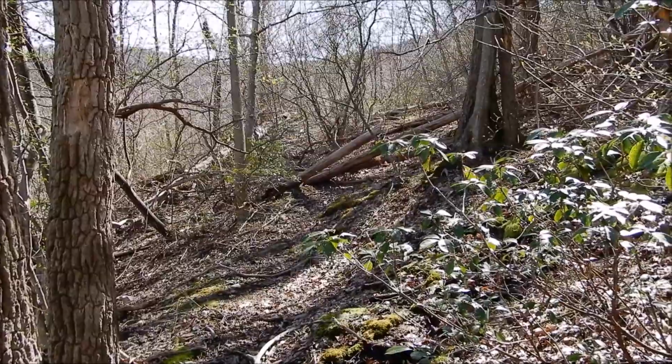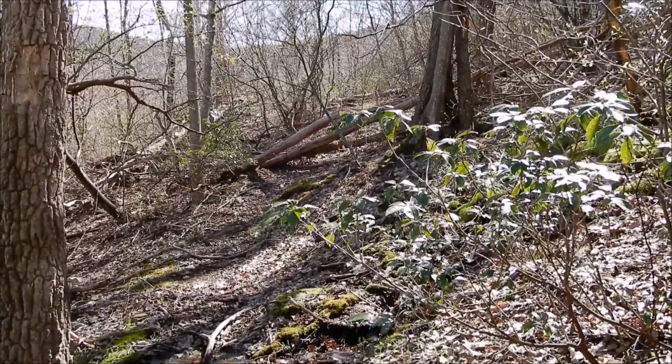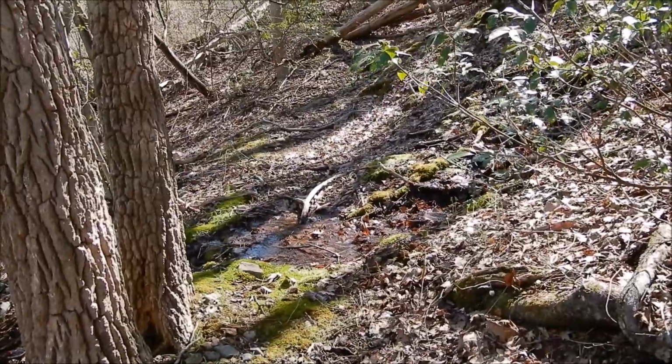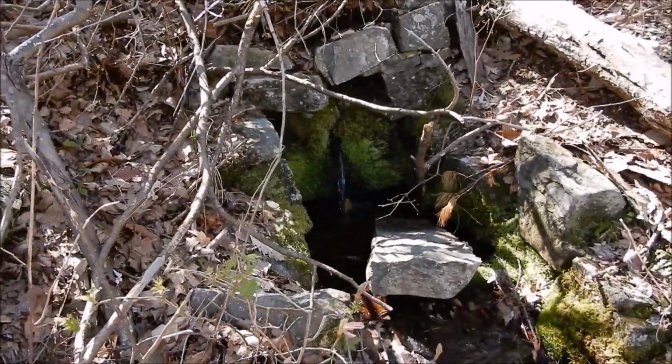Okay, well, up there on that flat plateau, that's where the shelter was. And you just continue to follow the trail down here around the bend to the west. There's a little bit of a feeder stream right there. And then right here's the spring.